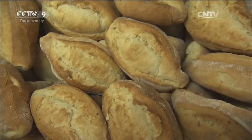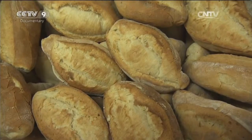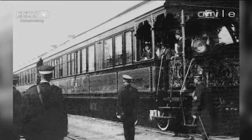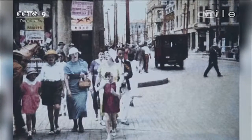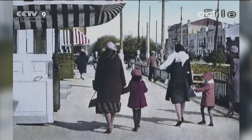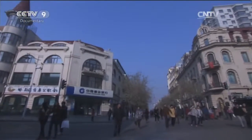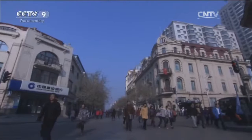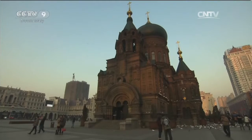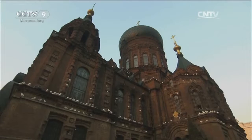People are waiting to buy Russian bread. About 200 years ago, new railways connected Harbin with Russia and Europe. People from over 30 nations made their way to Harbin, eventually making up over half of the city's population. They settled down here, contributing a European influence to the new city. Bread and other European foods are very popular in Harbin.